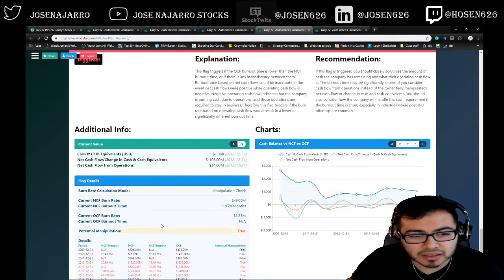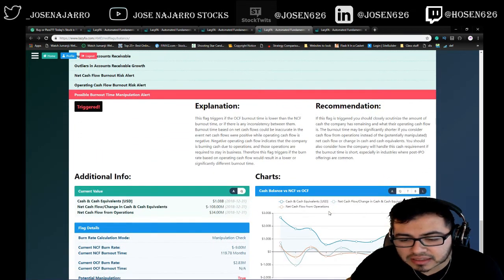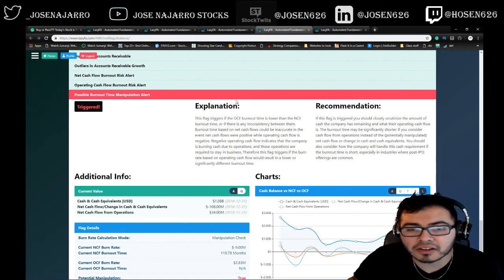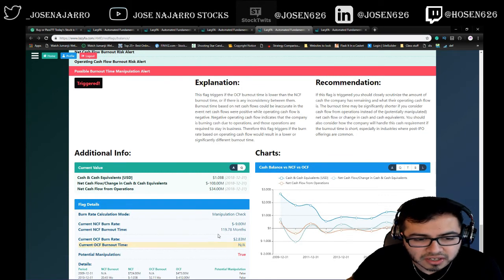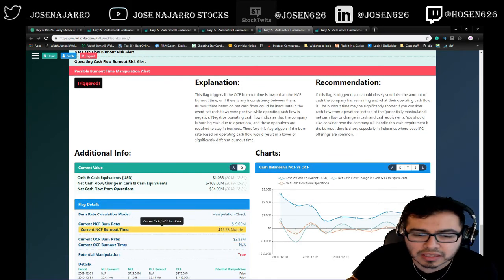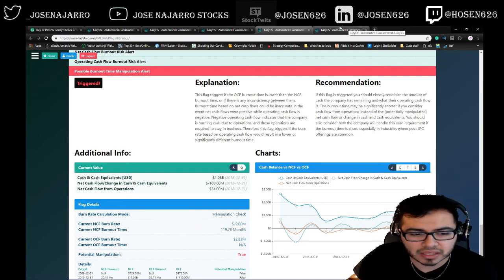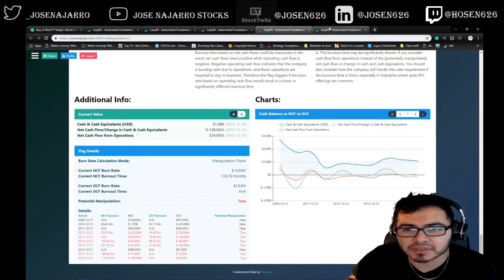So the only red flag it tells us is that the net cash flow from operations is pretty low. So it's just telling us that this company could burn out of cash within some form of time. And it even gives us current burnout time of 120 months, so 10 years if things don't change for this company. But again, we see a lot of potential in this company from the last episode.